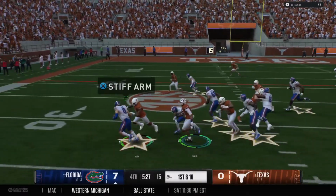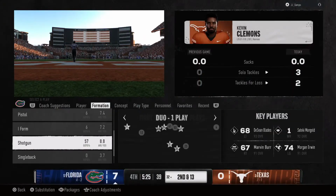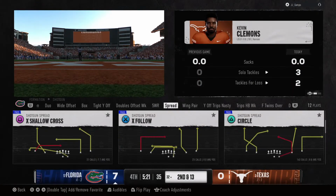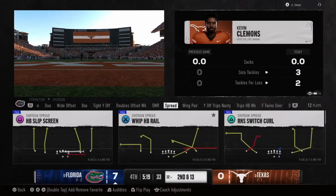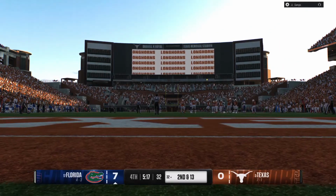And on the carry, he's heading left. You got to keep that block, sis. Losing 3 yards there. I got to be aggressive, too. I got that ball. Yeah, can't take the damn field, man.